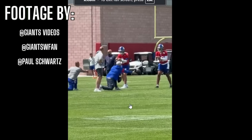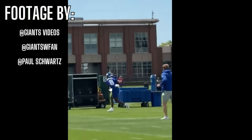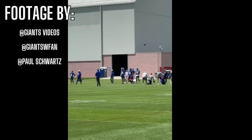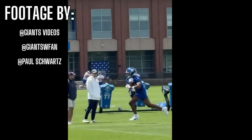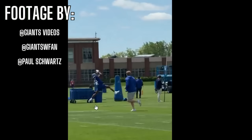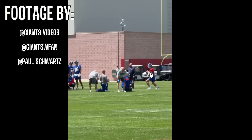Now, here's another deep ball from Jaxson Dart. This one to Bo Collins down that same right sideline. Again, really good ball. Good positioning, great body control by Collins there to go up and get that ball. Once again, I feel like Jaxson Dart, and you can tell Brian Daboll, man, Brian Daboll is excited. Brian Daboll feels like he might have the guy of the future. Now, it's going to take some time. They're going to want to develop him over the next year, 2, 3 years behind Russell Wilson, but I think there is a possibility that maybe even week 8, week 9, depending on how this team starts the season, you could see Jaxson Dart being that guy.